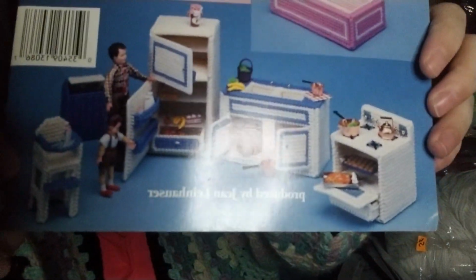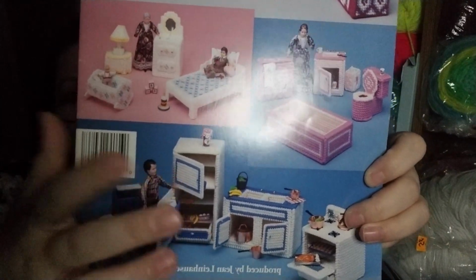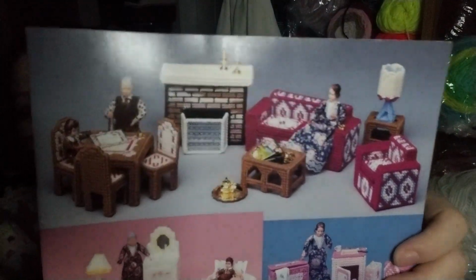But look at the kitchen. You got your little stove, you got your sink, you got this. Is a fridge, of course. Bedroom set, you got a bathroom set. Look at the toilet. That is just so cute. And a cute little living room set.